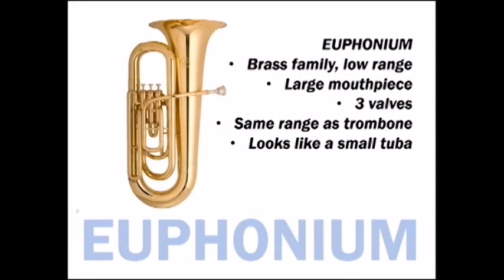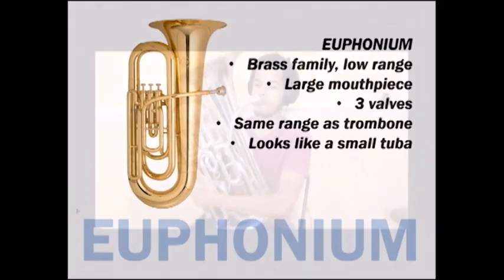The euphonium has a smooth and mellow tone. It has the exact same range and mouthpiece as the trombone, but it looks like a small tuba. A balanced band only has a few euphonium players.